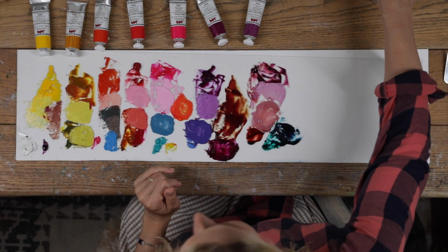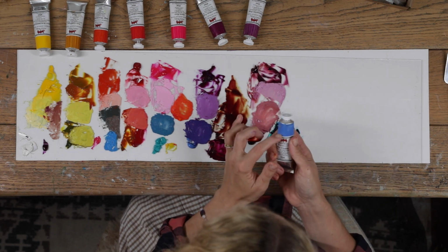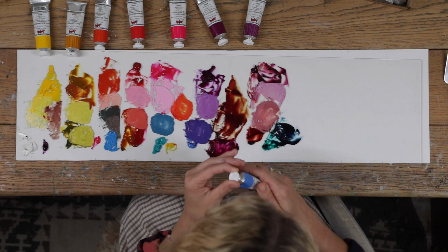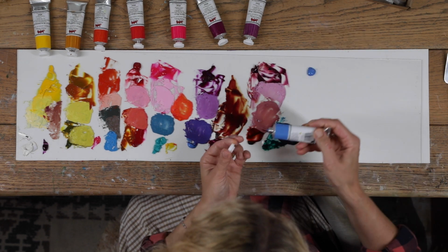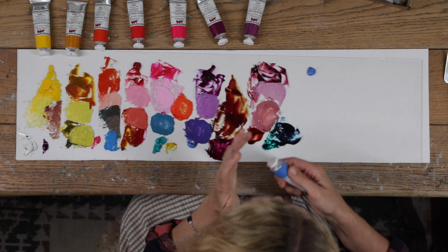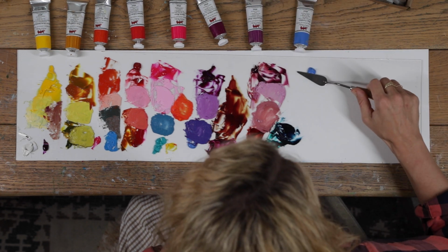Okay, so next colour in the Brick Lane collection, Blue Verditer. This looks almost like a king's blue. It feels like there is white in here already, which is nice. It means we don't have to use any white. Very different to some of the transparent colours we've been working with so far in this new collection. Let's stretch it out and see.